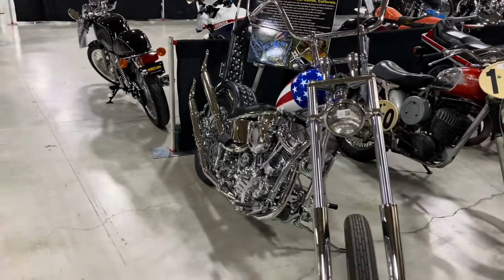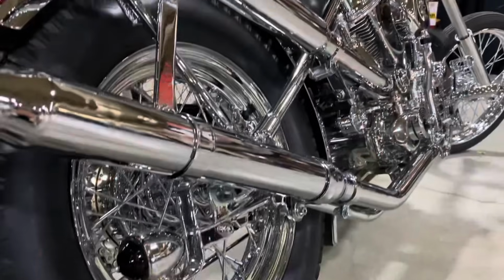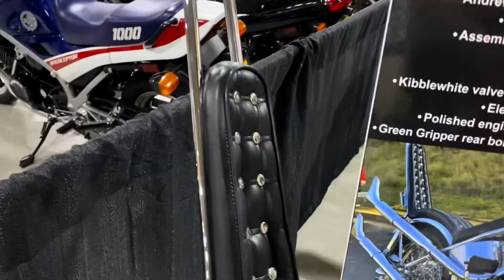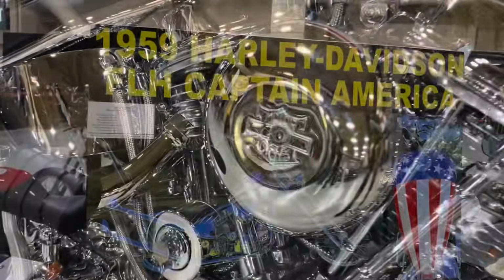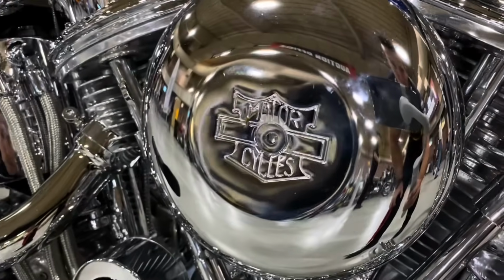So what makes this one so special? High quality and authenticity. It's a correct, as was the movie bike, 1959 Harley-Davidson, done in the resplendent colors, the extended forks, the correct seat, sissy bar, the exhaust. It's not the original bike, but it absolutely looks like and channels it. And why I think that's important, why I think that's cool, is because this would be the perfect motorcycle for a guy to show and ride and enjoy.